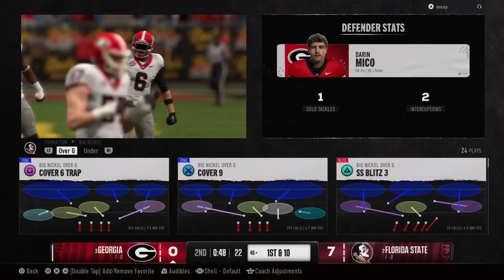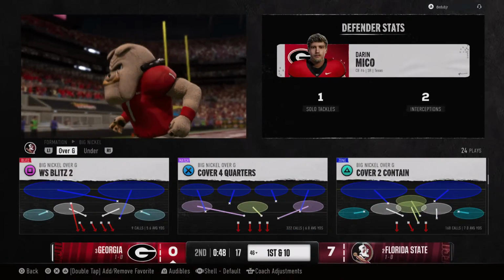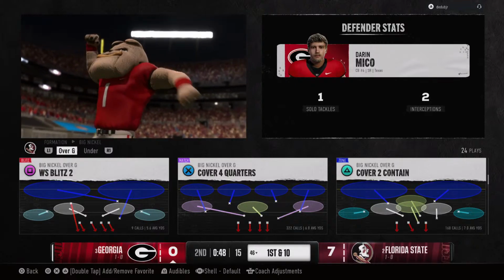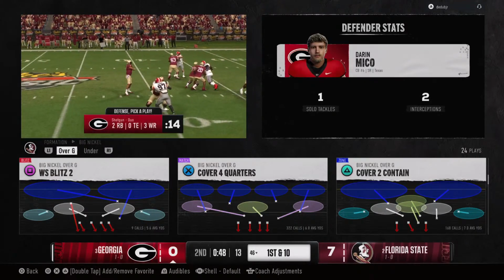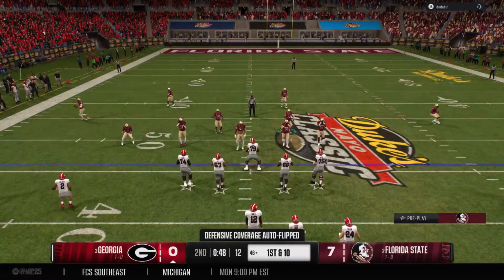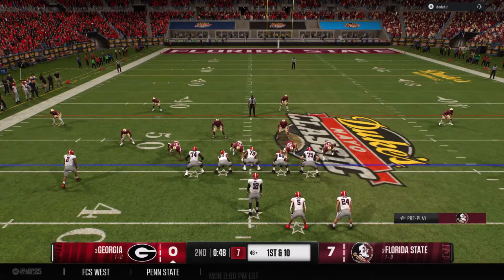Well, this guy obviously did what he needed to do to get himself ready for this game. It's a favorable matchup. He's got a lot of confidence. He's already come up with 2 interceptions in this game alone. Locked in on what he needs to do to be in position and making plays for this defense. And the powerful Georgia offense is back out on the field.